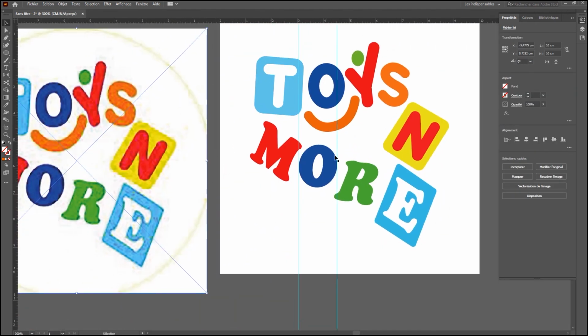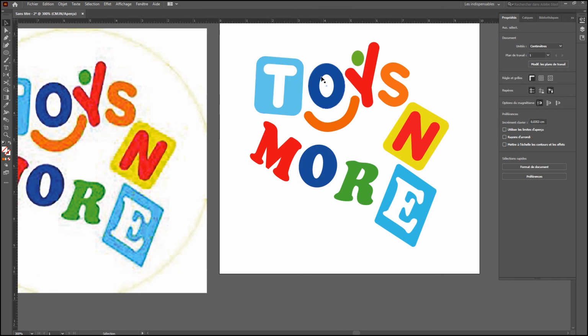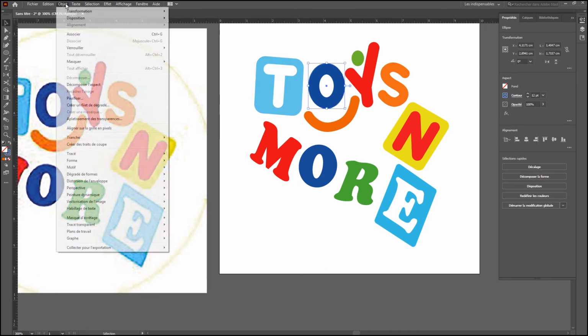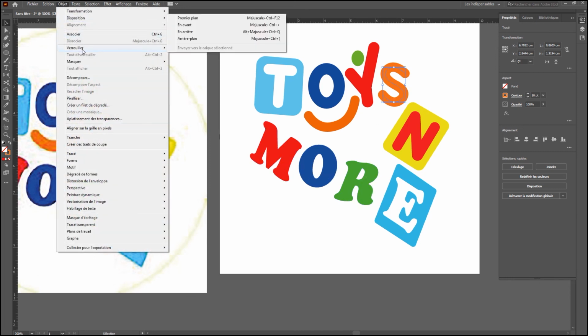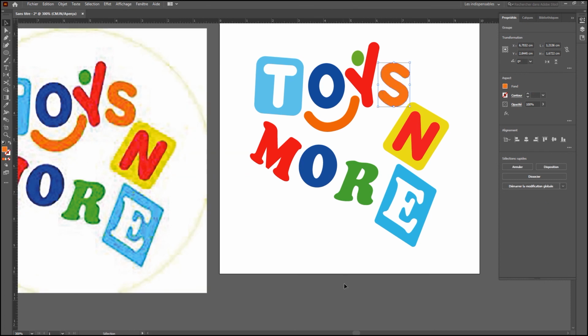So this is the before and the after. You can see on the left the before, and on the right the after. In the after it is all vectors, and on the left is the original picture. So this one I don't need anymore. Just delete it and come here and save it.